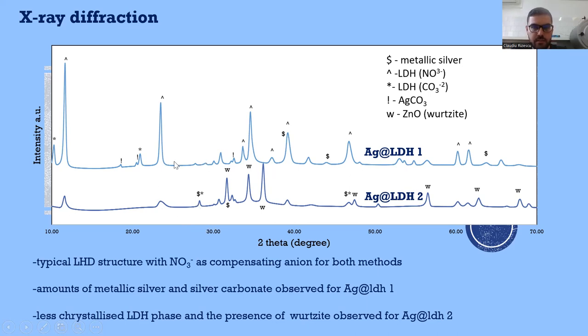We can see here that the addition of silver nitrate alongside the zinc nitrate and aluminum nitrate as precursors did not affect the formation of the layered double hydroxide phase, but the synthesis condition influenced the phase obtained, not the addition of silver.